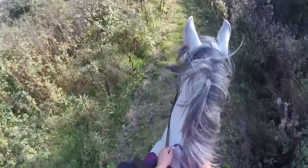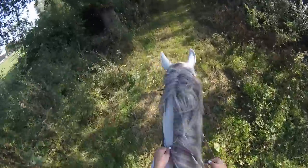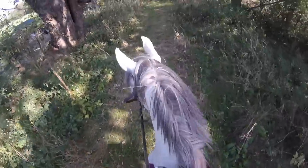So I was really proud of him for walking around this field and not kind of losing his mind, because I could feel him underneath me. He was really scared of the miniatures that were like hiding behind the fence, and they all kind of came galloping over at one point, but he didn't really react. So I was really, really proud of him.